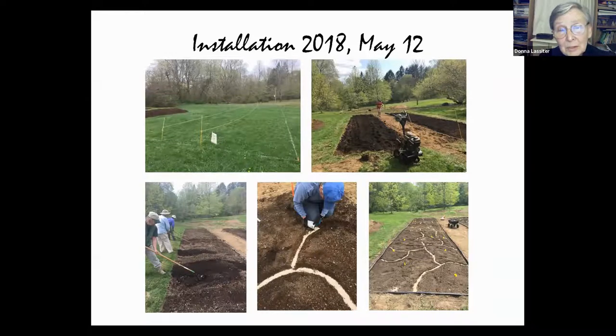What happened was the garden was designed in early February. We had to order the plants. When spring came around and I dug in, I found that the soil was very clay, much more clay than I had thought. And some of the plants I knew wouldn't like that. They didn't want a clay soil.